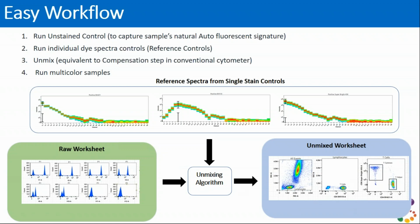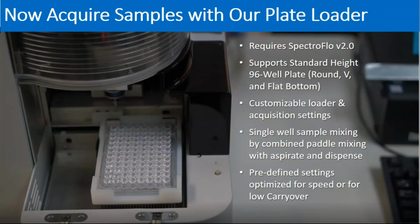Now, I'd like to go through this workflow in a little more detail, but through our plate loader UI, since Cytek recently launched the plate loader. To use the plate loader, you need to have SpectraFlow version 2 software, and that software supports standard height 96 well plates on the loader in round, V, and flat bottom geometries. We've provided you with the flexibility to customize your loader settings and your acquisition settings.